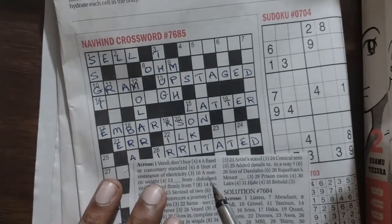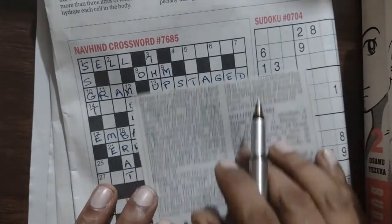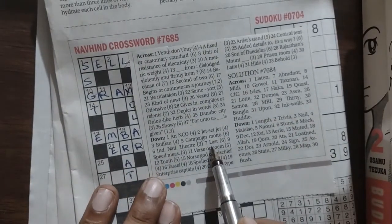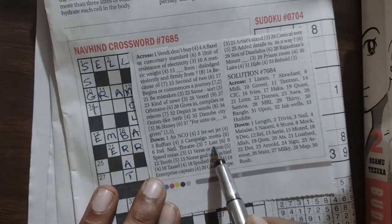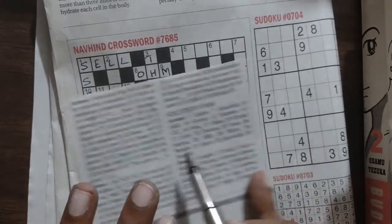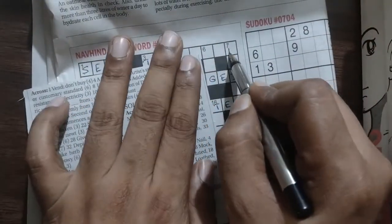And 7 down is last. See, I knew that. See, you remember what I mentioned for last? I said that there could be two possible interpretations to this. One is the last thing in something, right? The ultimate thing. Or the second one is to survive. So this is used in that context. So this one is endure. Like that.